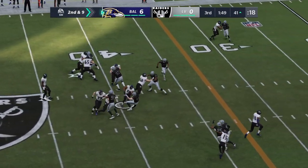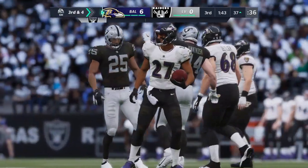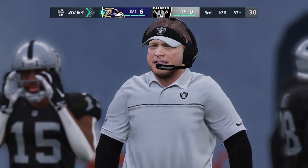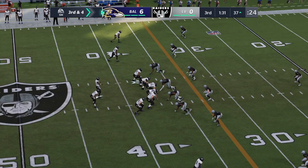On 2nd down, a run with Dobbins. They're able to push forward for about 4 down to the 37. In the first half, he was held in check on the ground, but despite that lack of production, they still have the lead. And they've got to feel fortunate about that. If they could actually get production from their lead horse, that would help open up this offense and widen this margin, too. And the Raiders call on a nickel set for 3rd down.